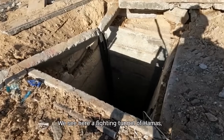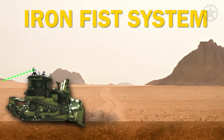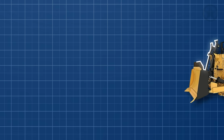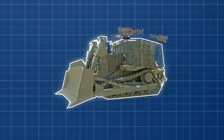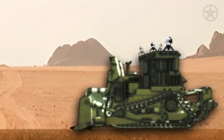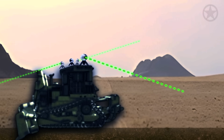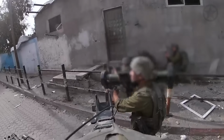Israel's best upgrades to the D9 include its Iron Fist active protection system. The Iron Fist is a smaller version of its infamous Trophy active protection system on tanks and armored vehicles. For the D9, the system consists of 4 main components. The main eyes and ears of the system are a series of RF and passive infrared sensors. A series of cameras surround the vehicle that provide a 360-degree coverage during both day and night combat operations. As part of the sensor package, an integral system detects where small arms fire is coming from.